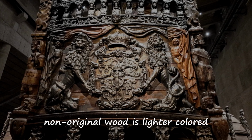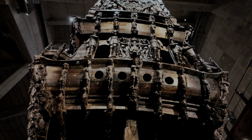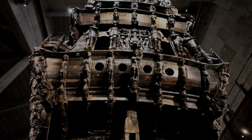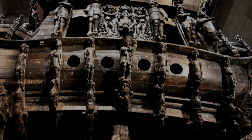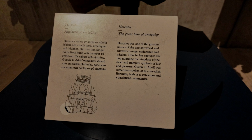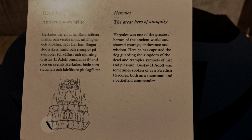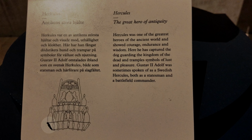Now, we're going to take a look down at the bottom, to see symbolically what is holding all of this up. Again, beautiful carvings. But what are the carvings of? Let's take a look. Over on the left, we're going to see Hercules. And we all know the story of Hercules. It's a symbol of the king's strength and statesmanship.